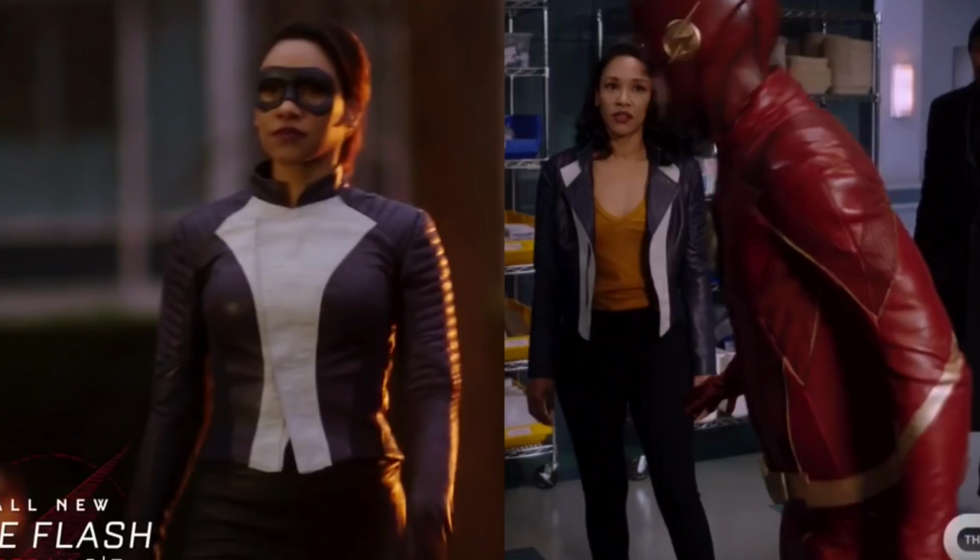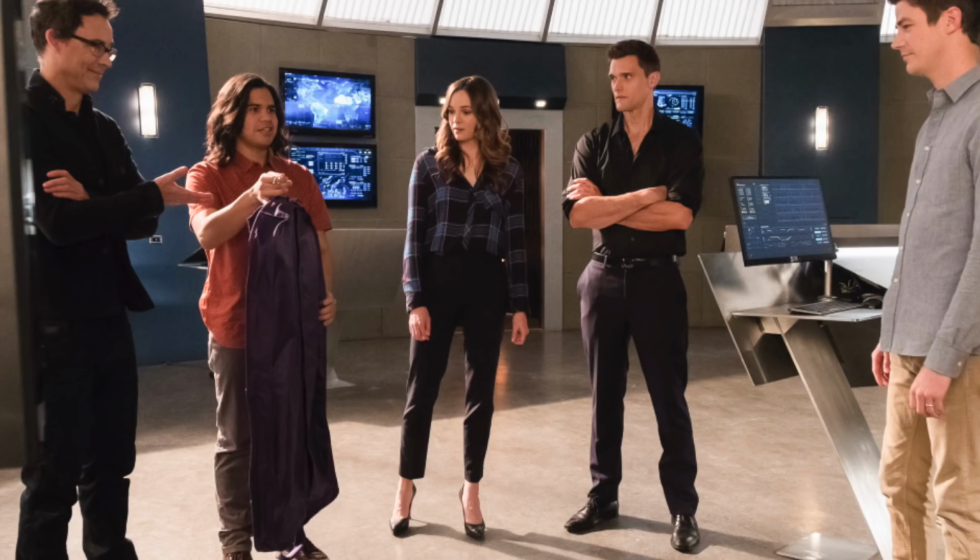Maybe she left it at home and only had a sweater and mask, might I say, to fight some crime with. I don't know. You do, however, see like Team Flash presenting Iris by the looks of it with the suit, so maybe they took her jacket that she was wearing initially and just maybe added some stuff to it to make it like withstand super speed. I'm confused. It's a bit weird.